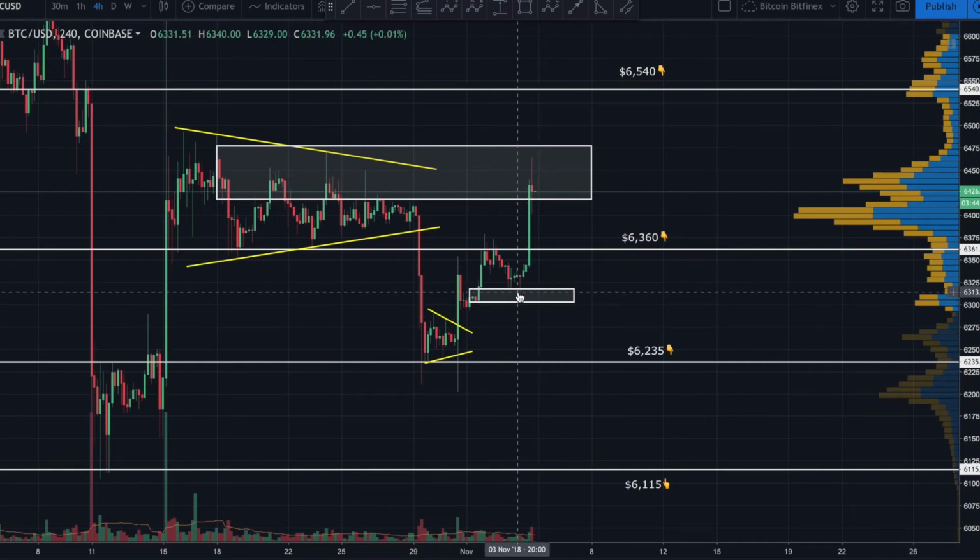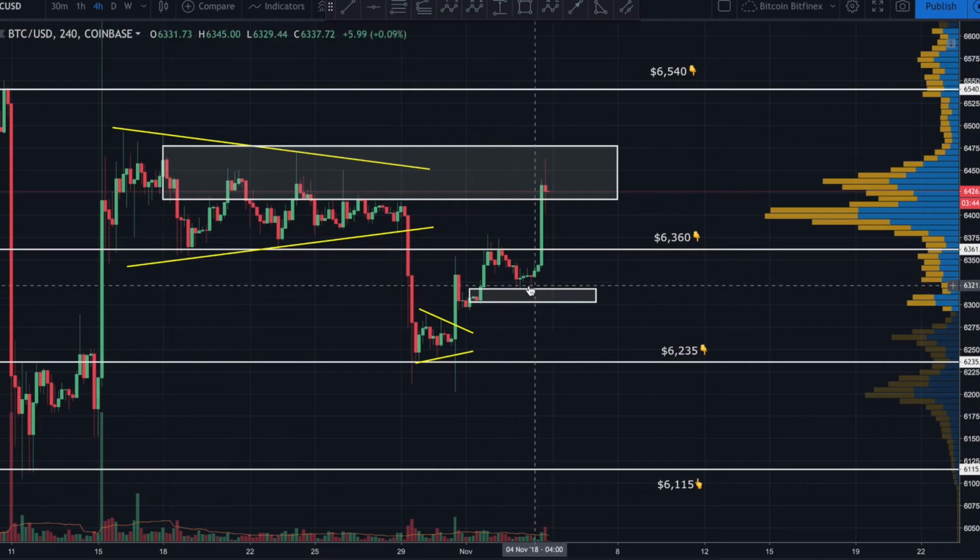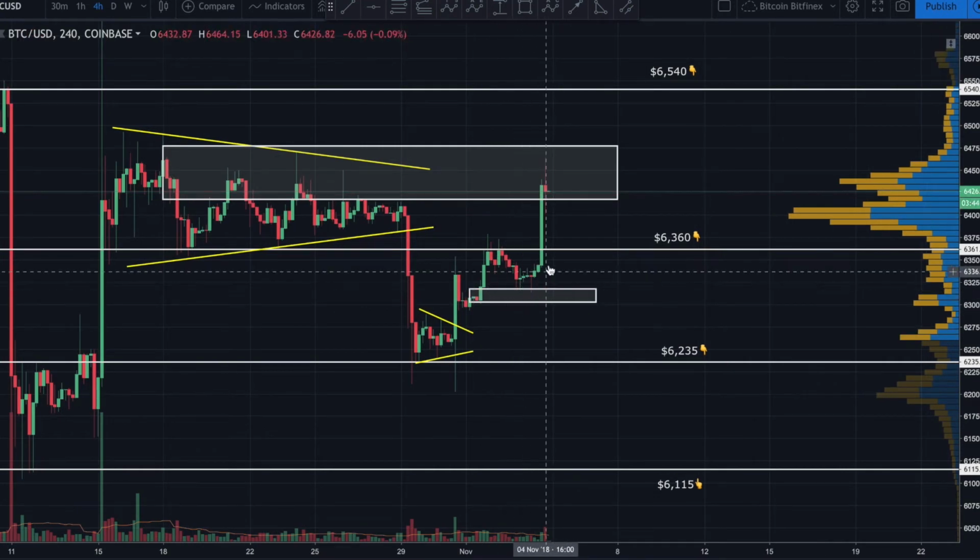The little position that I added in right here, I went ahead and got out. So if you took that trade that I was talking about yesterday, this is not financial advice, but I would at the very least increase your stop loss, possibly consider taking your profit. I went ahead and got out completely.